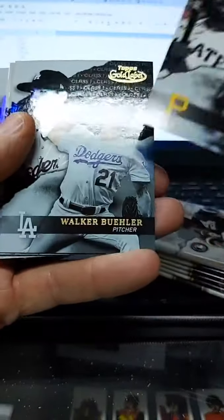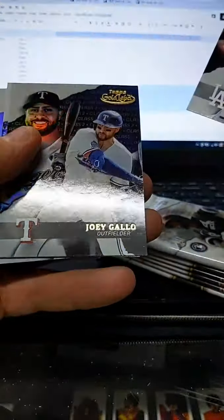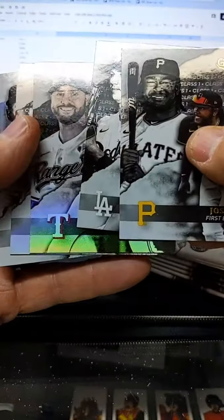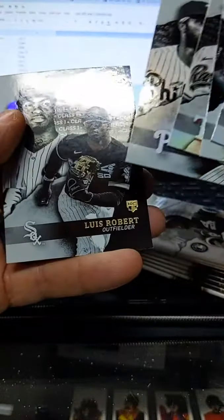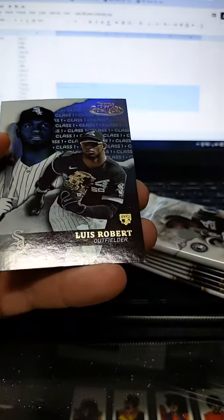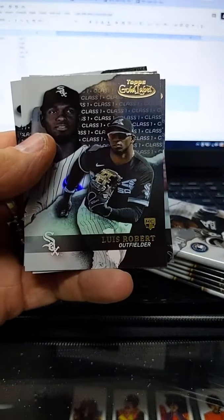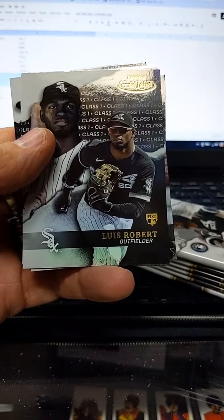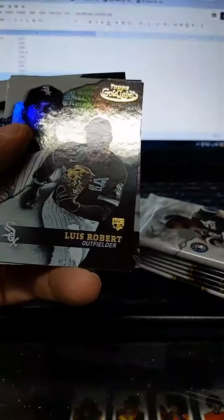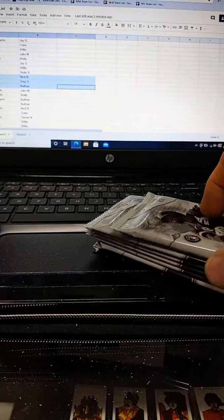Josh Bell. Walker Buehler going to those Dodgers. Joey Gallo. These cards are beautiful. Bryce Harper. And there's Class 1, Class 2, and Class 3. Who's got the White Sox? There's a Luis Robert, Class 1. Jake? That's me. You got it, dude. Nice. There's a little sleeve on that for him. There we go. He's starting it off right.